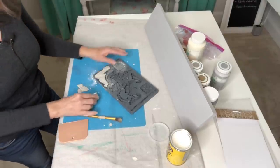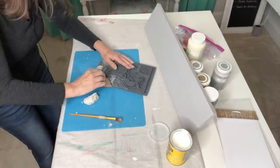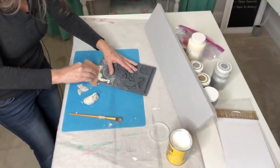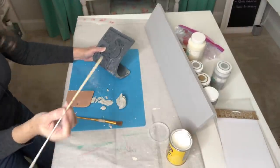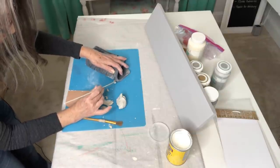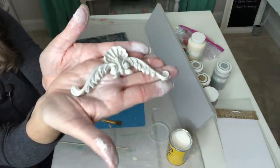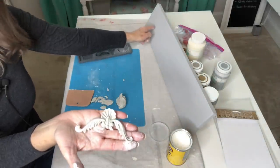And because this is going on wood, I want it to have a flat back. So I'm going to rub it with my Bondo spreader just to get it flat on the back and to remove some excess clay as well. And I'm going to use a bamboo skewer because sometimes the smaller parts need just a little help coming out of the mold. And there we go. Look how pretty that is. I'm going to make one more off camera and then we're going to get these applied to our board.